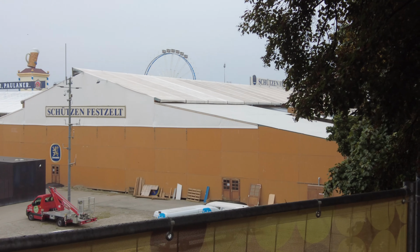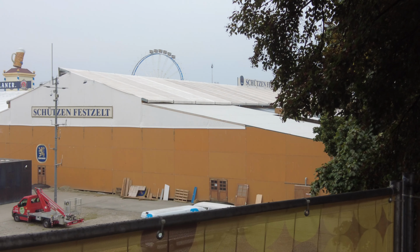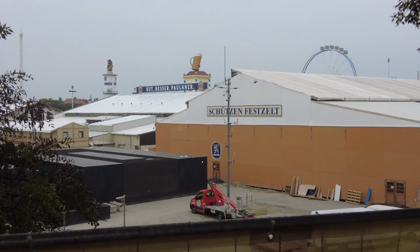Löwenbräu was not the best beer last year. In fact, it was second to last. Paulaner was the worst. Let's see if they improve for this year. I really hope so. As mentioned, we will spend one evening in the Paulaner tent.